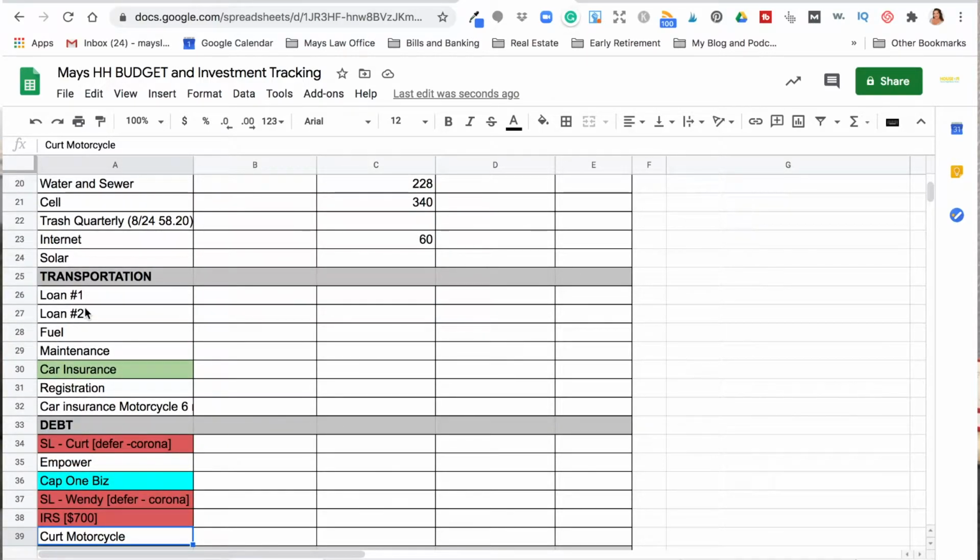What we have in here is our car insurance, which is a set amount, and we know what it is. It's $287.82. We still have a little bit to go on Curtis's motorcycle, so that's $400. And then for fuel, we're gonna put in $100 next week because we have gas right now and we're not driving anywhere, so that should be fine.